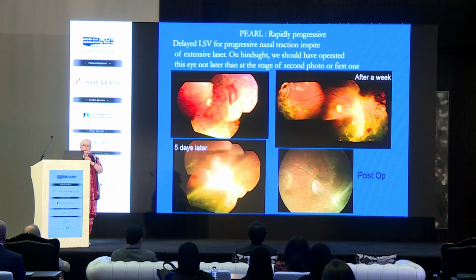Unlike in adult diabetic patients where, if the nasal retina is detached, we can wait and watch. So that was my thinking in this case when I started. I can see that most of it is well lasered. There's just a tiny area detached. So I said, okay, let me observe.